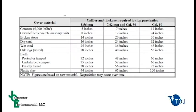And then this chart here just shows the relationship of bullet caliber and thickness required to stop the penetration. Just looking at the column on the right there, for a .50 caliber, for example, concrete would have a penetration depth of 12 inches for a .50 caliber bullet, dry sand 2.5 feet, and then an earthen berm 5 to 6 feet.